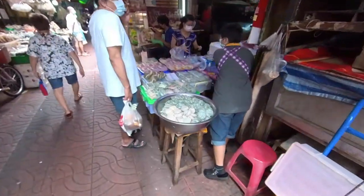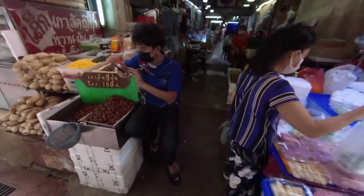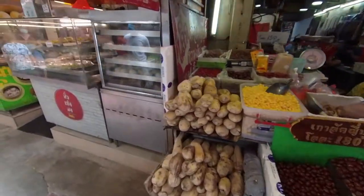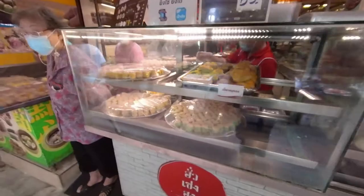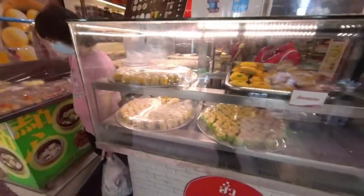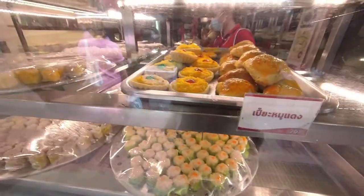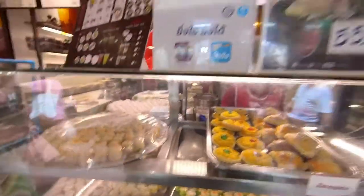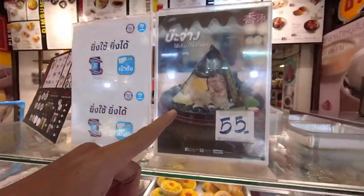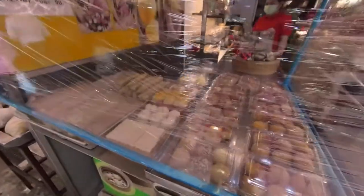See? It's very expensive. This is like the dim sum, you know, the siu mai in different colors. So this one piece is 22. And this is the dumpling. Xin toi, this one is what we call.